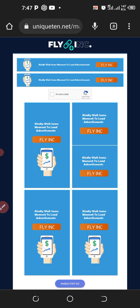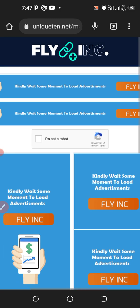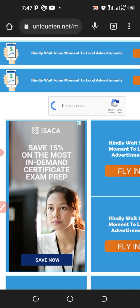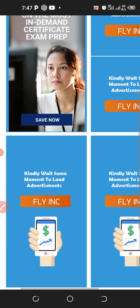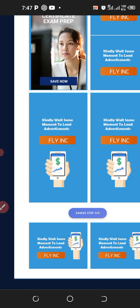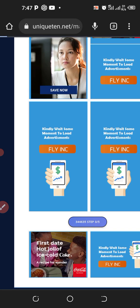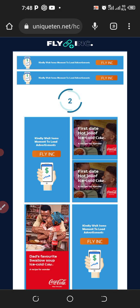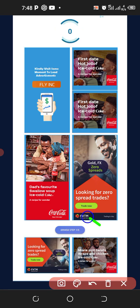This is a kind of short link. The first thing we're going to do is check I'm not a robot. You click on I'm not a robot. After that, you scroll down and you see steps, 0 of 5. You have to click this place over here. There are different patterns of short links. It will load up. 9, 8, 7, 6, 5, 4, 3, 2, 1. After that, you can see the countdown is gone, and this place now says 1 of 5.